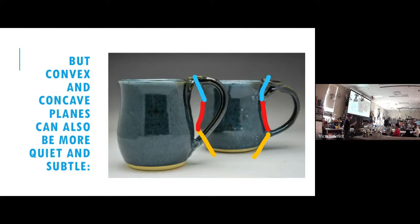What I don't want to see is that your walls are like this, straight up and down, because then you're not showing me any convex or concave. You're not showing me you can control the outward or the inward growth of your project.